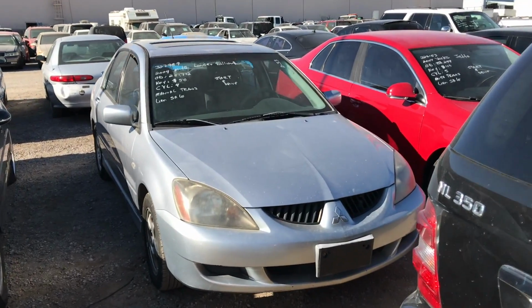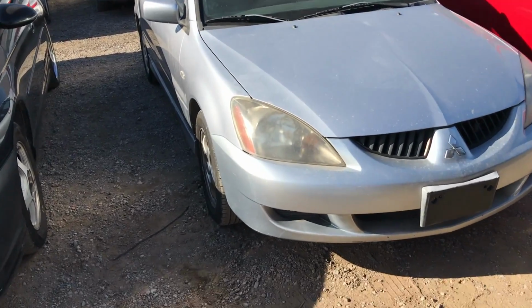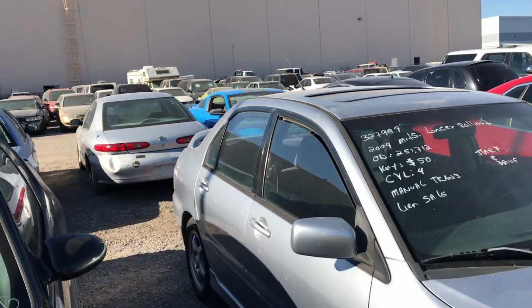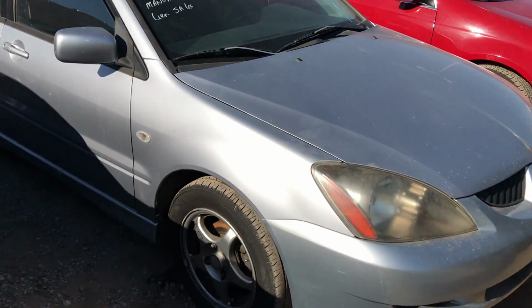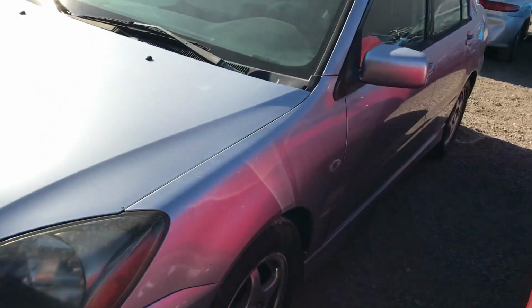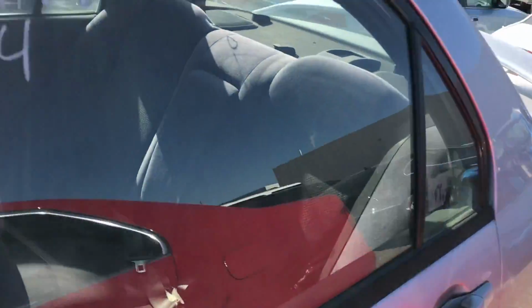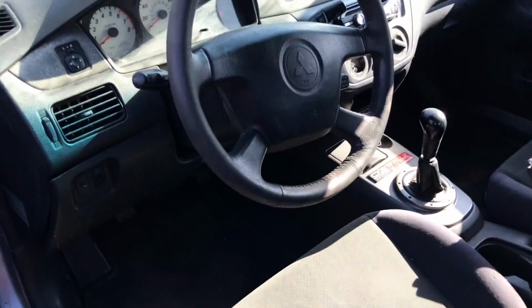Alrighty, we got an 04 Mitsubishi Lancer. This one actually wasn't the one in Fast and Furious. Yeah, definitely wasn't the one in Fast and Furious. This one actually has 250,000 miles. So that'll tell you right off the bat that it's a good driving car. Cars that even get close to that mileage, you know, it's a pretty good driving car.